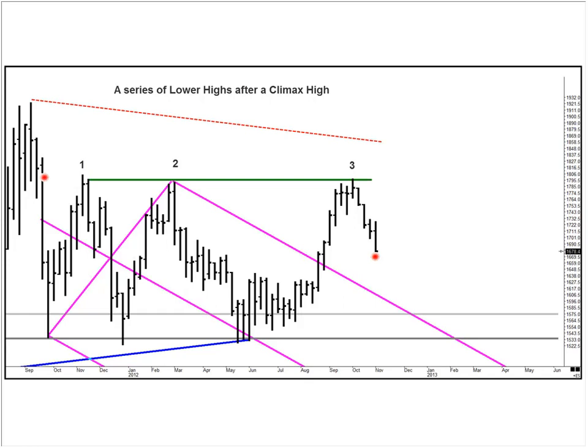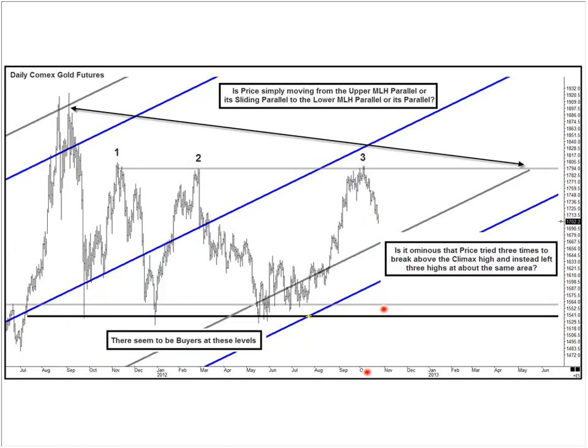So here we are. We made three highs after this climax high. We've got a downsloping median line. We've still got higher lows. What's going on here? Let's pull back a little bit and take a look. There seem to be buyers at these levels. Is it ominous that price tried three times to break above the climax high, one, two, three, and instead left three highs at about the same area? Is that an ominous sign?